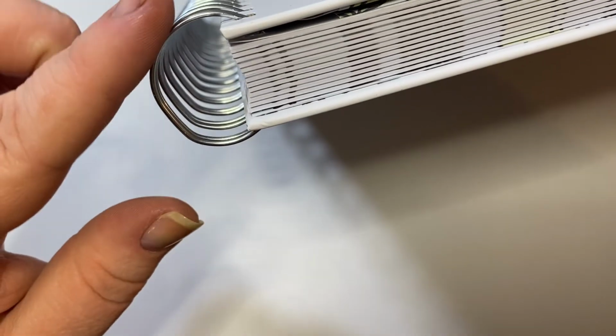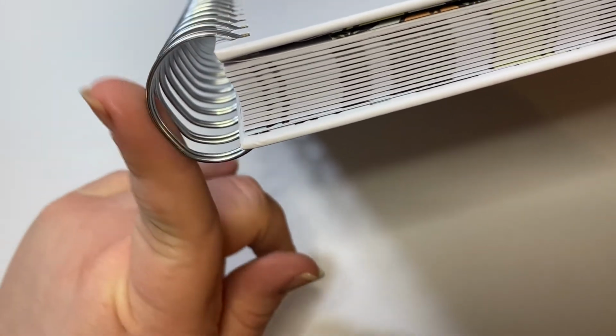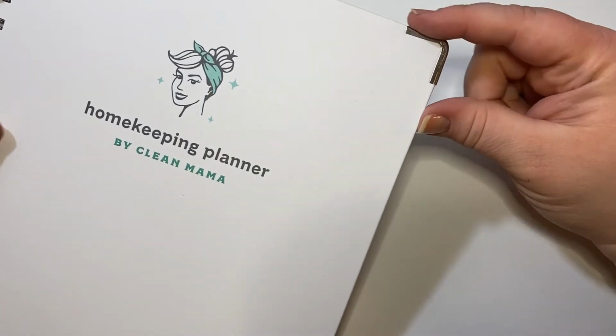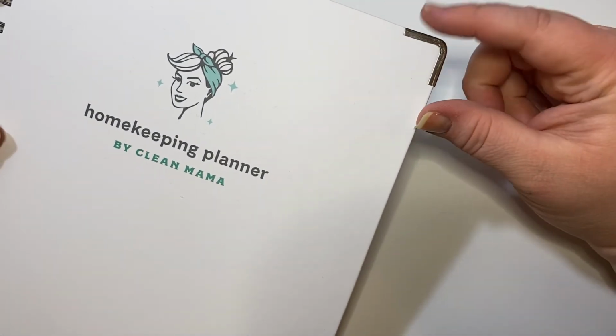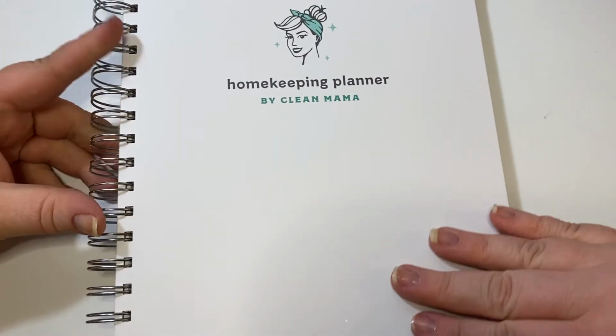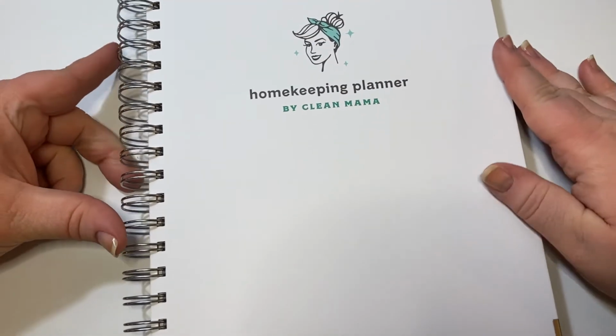But it's not perfectly round. This edge here is kind of squared off, and it's maybe not quite an inch thick. It does have slightly rounded corners with the little corner protectors here, also in silver. And again, I purchased the cover that is this clean white.